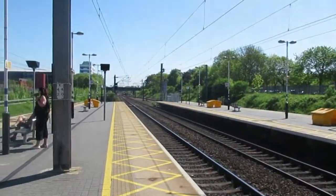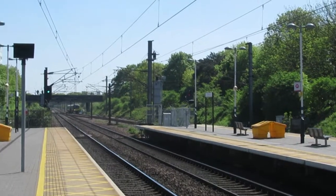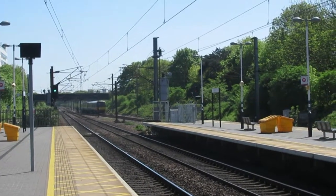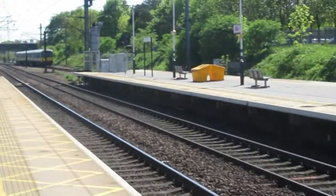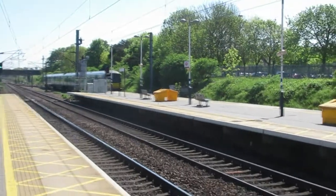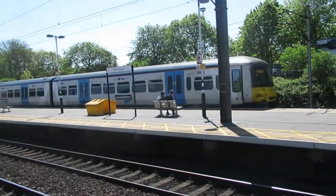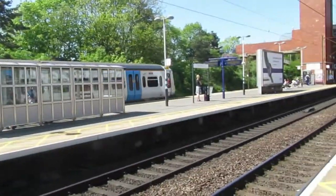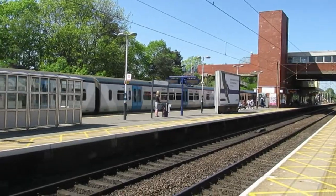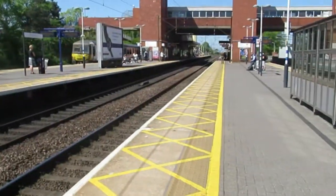Just coming in now, we've got another 365, I'm not quite sure if you can see that or not. Another Class 365 off to Peterborough. So we're going to see what will arrive and depart at Stevenage.